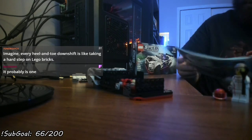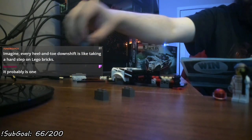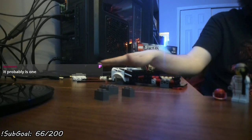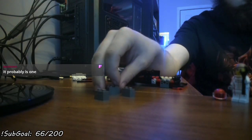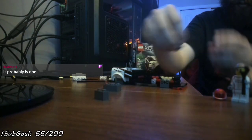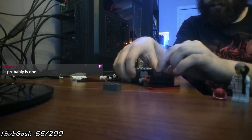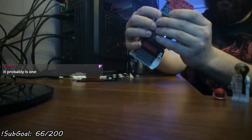Okay, so now I need these two. Bring this back a little. That and this. We're actually almost done with bag one. By almost, I mean we still have a million small parts here. We're almost halfway there. So these go in front of our little cockpit area we've made. There we go.